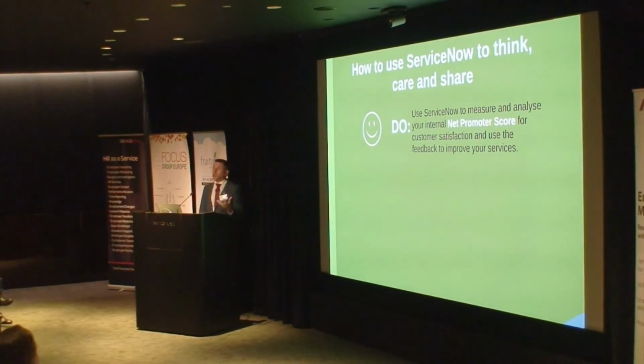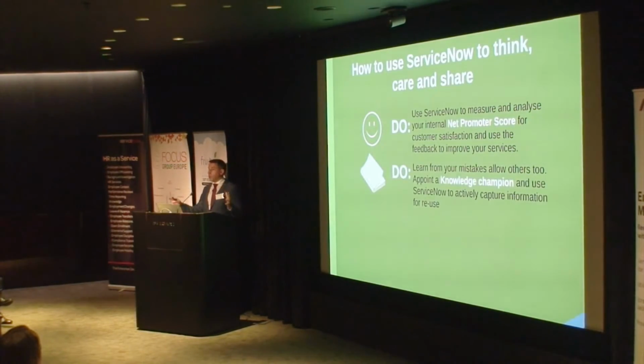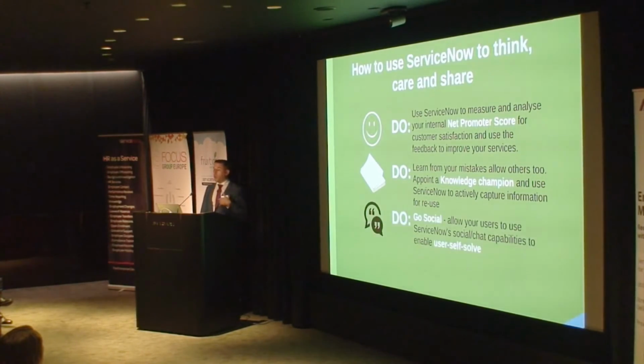You don't need lots of money, you just need to have an open relationship with the way you treat your business. Second one is knowledge. So much knowledge leaves your business in heads or leaves your business in just not being captured. The good news and the bad news. Do appoint a knowledge champion, somebody who's responsible for culling and collating data and knowledge. And secondly, do use ServiceNow's ability for knowledge management to actively capture information and try and drive it further forward in the value chain so that your users can use the information to self-serve and self-solve.